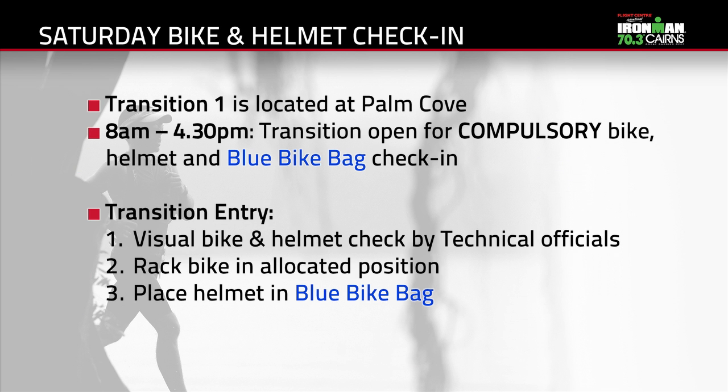Bike, helmet and gear bag check-in is Saturday between 8 a.m. to 4:30 p.m. This takes place at T1 at Palm Cove. If you require bike mechanic services, Shimano will be located at the entry to Transition. Make sure you've attached your bike and helmet sticker prior to arriving to Transition. You'll have your bike inspected by technical officials to ensure your bike and helmet meet safety standards. To save time, please wear your helmet to bike check-in.